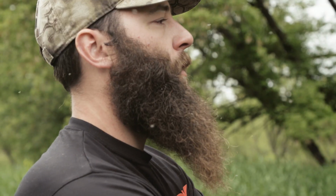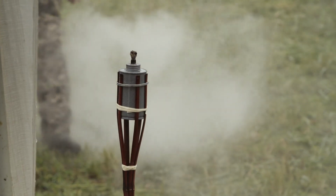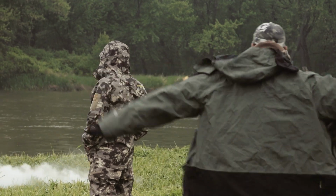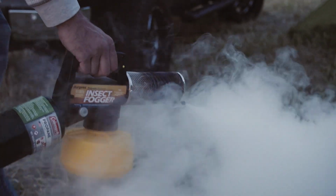Camping in the early spring and late fall is truly the most comfortable time. However, sometimes the fish are biting when the weather is hot. If it's hot, there's most likely going to be more bugs. In order to combat this, we wage war on these creatures. First, knock the weeds down. This eliminates places for them to live and hide.